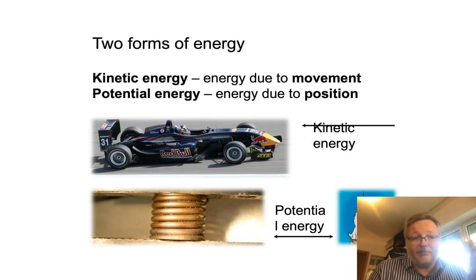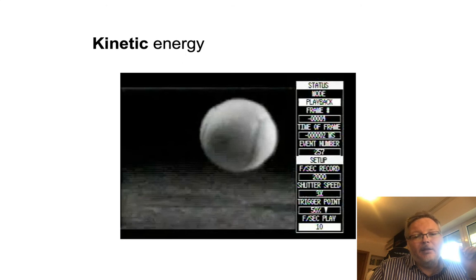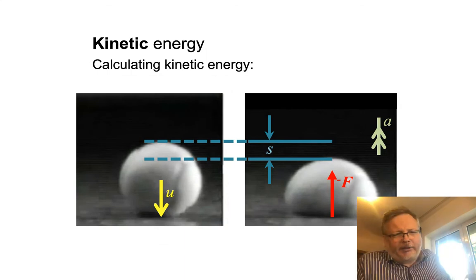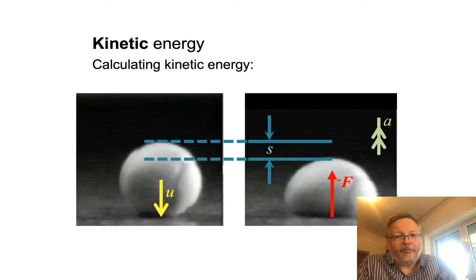So, for example, the racing car has significant kinetic energy, and the spring or the apple as it falls has significant potential energy. There are many more examples. We'll look at some of these later. Here, for example, is a tennis ball that has kinetic energy. How much kinetic energy does it have?